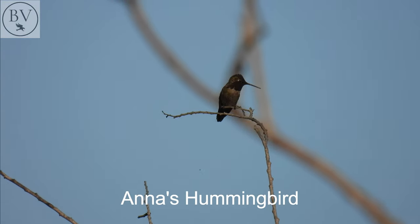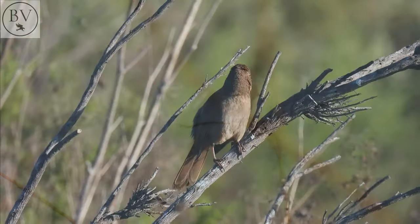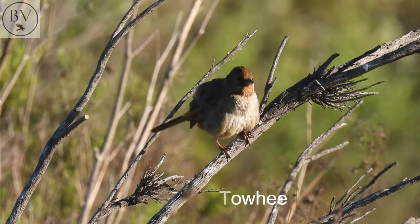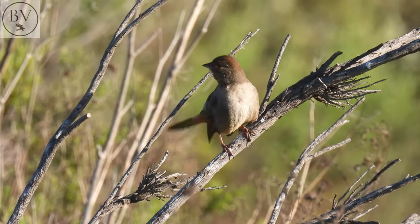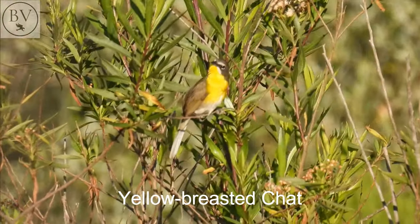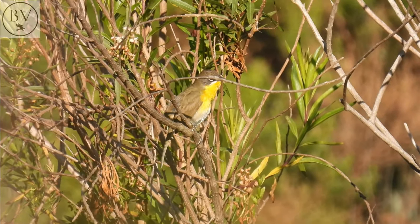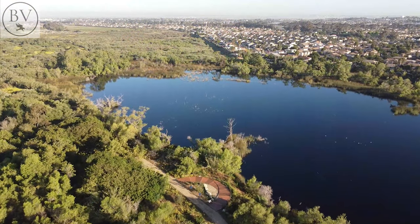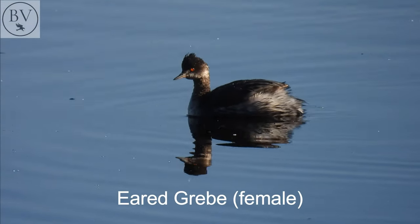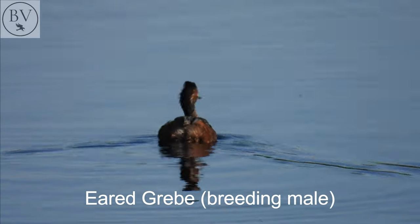Anna's hummingbird. California towhee. Yellow-breasted chat. Wow, that is amazing. So cool. Eared grebe, female. This is the eared grebe male, breeding male.